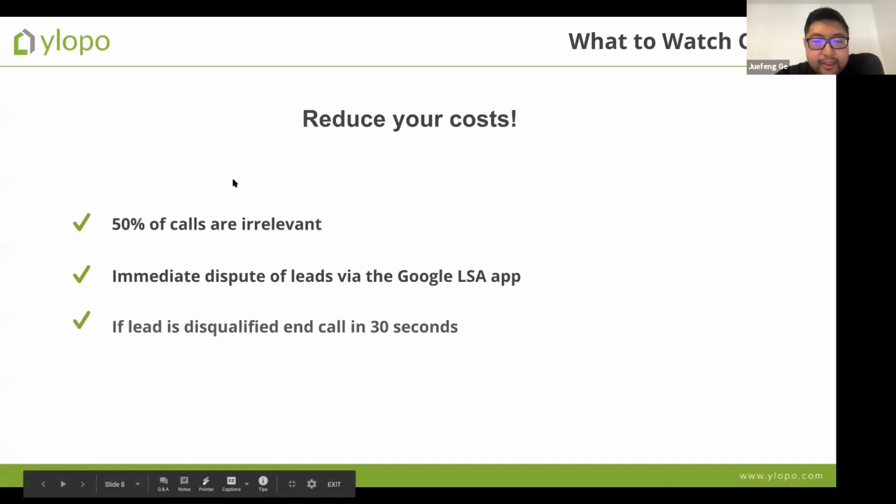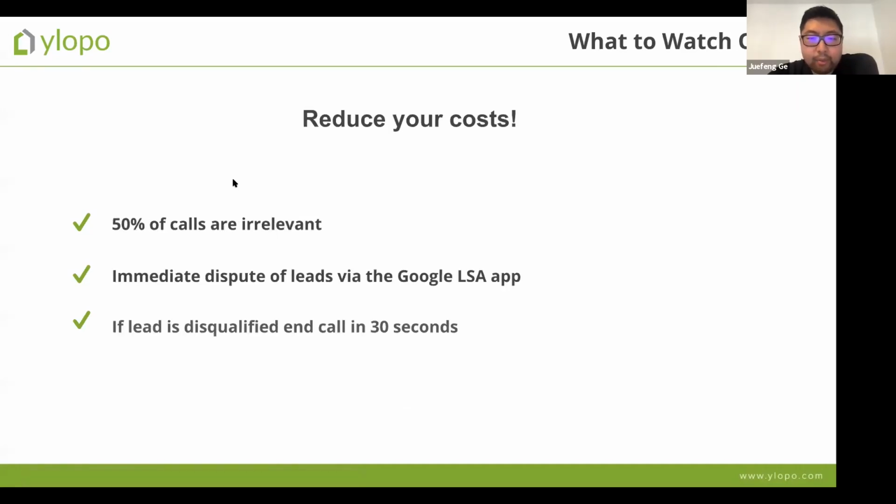100%. Yeah. So last thing, reducing your costs, right? I've sung the praises of LSA over and over again, but there is a downside to LSA, which is that we've found about 50% of the phone calls that come in are irrelevant. You get people calling in about locksmiths, about property taxes, about renting, whatever, right? Because a consumer can see the number, a telemarketer can see the number. There's software that scrapes you. It's just kind of a bit of a mess, right?